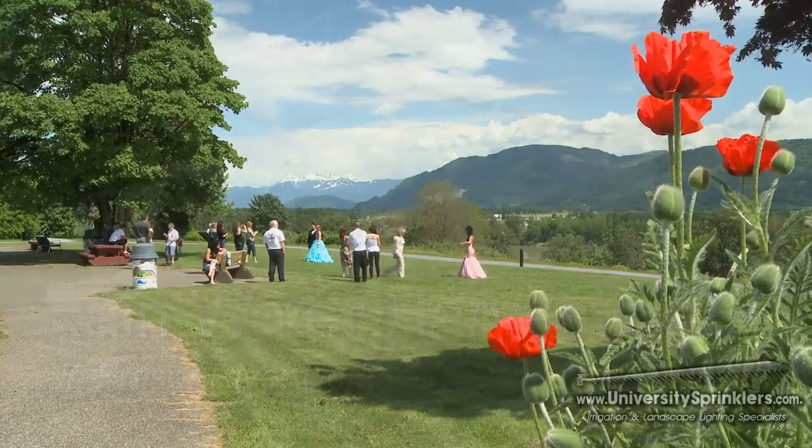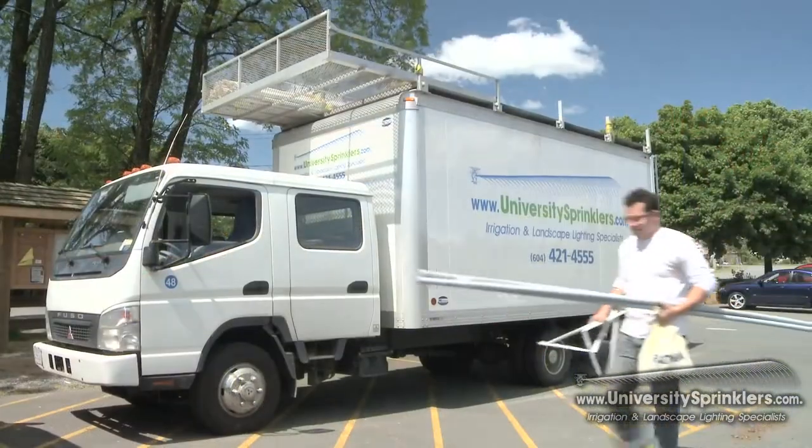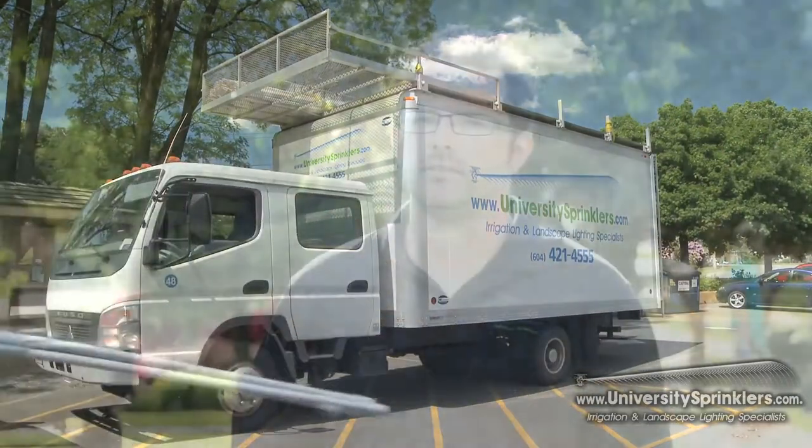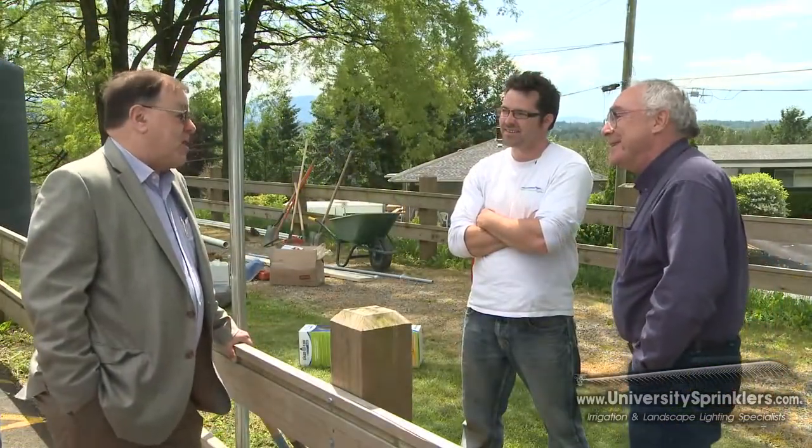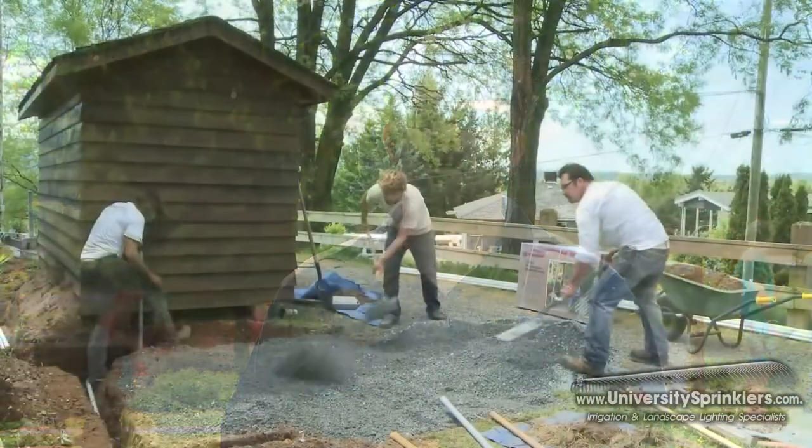So this particular project here today was awarded to University Sprinklers by the City of Abbotsford and the District Commission in the Water Sense program. And they've been great. They've been doing a lot of water conservation development and learning and getting projects out there because there is an issue with water out in this particular area.